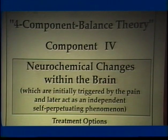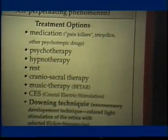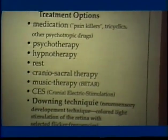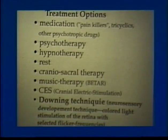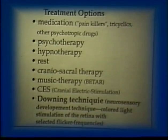One, of course, is medication with painkillers, tricyclics, other psychotropic drugs, MAO inhibitors, and so on and so forth. Psychotherapy and hypnotherapy, of course, are the most well-known in that category. Psychotherapy, in general, I found extremely ineffective for the treatment of chronic pain. And if any one of you has any experience with chronic pain, you will all agree with me.